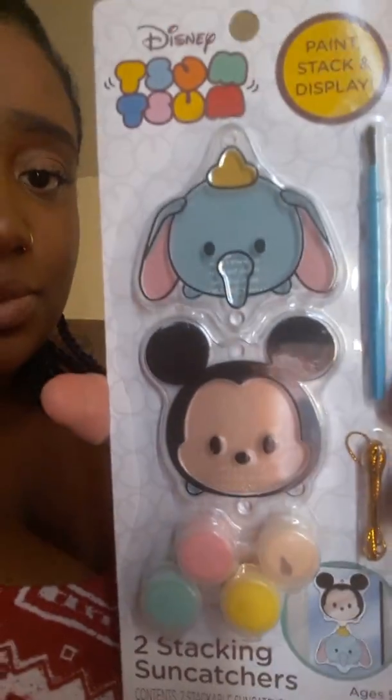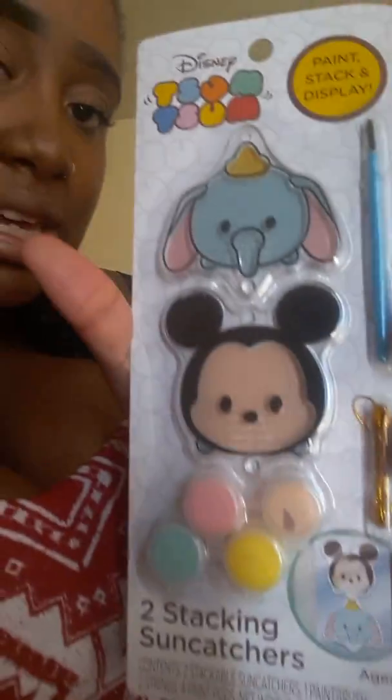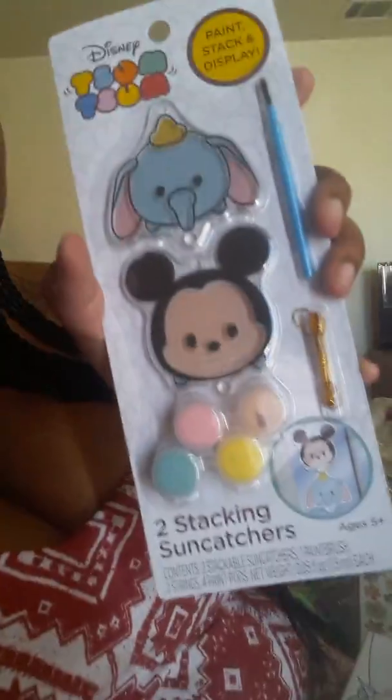Oh, is that a necklace? No, it's the sun catchers. And the kids got these. So it's Dumbo and Mickey. JJ will get Mickey. Jalen will get Dumbo, because JJ right now, he's obsessed with Mickey Mouse. What does he say? He says, Mickey Mouse, Mickey Mouse. It's so cute. So these are for the kids, in the little section where they have like $1, $3 stuff like that. This was only $1. So we got that for them. If he was here, he would be saying Mickey Mouse right now.